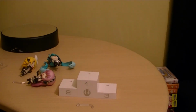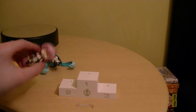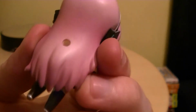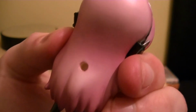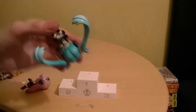So we'll take a short break. I've shown you the figures themselves, as you can see, and also Luca as well. She's got a very nice headset, by the way, and they do peg into the back there, and it looks very difficult. So hopefully I can have them all pegged in by now, and then I'll show you.